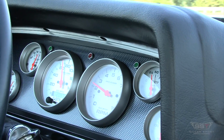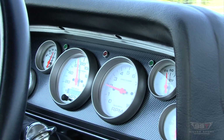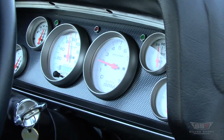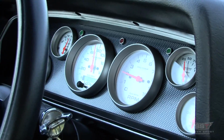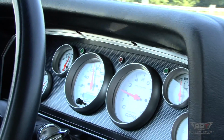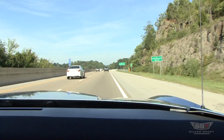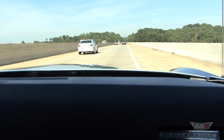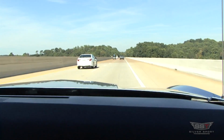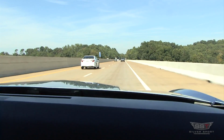Okay, so right now we're cruising about 70. Let's drop it into 6th. Okay, so now we're running just a hair under 2,000 RPMs, maybe 1,900. Keeping up with traffic. Car's nice and quiet, nice and smooth. 6th gear is a total RPM drop of 37%. So it makes a really nice highway car.